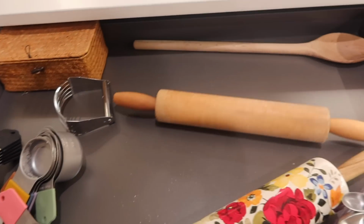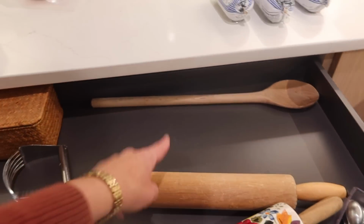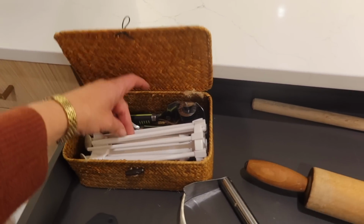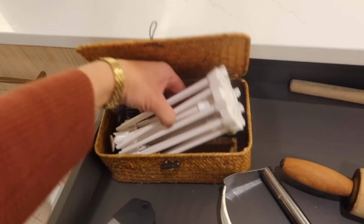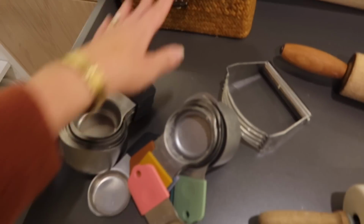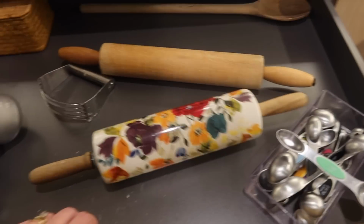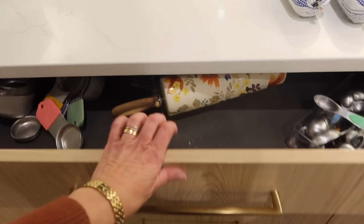This is kind of a baking drawer. We got a spoon that's too big to fit anywhere. I think it came from Kenya. And this is some pasta stuff that some viewers have sent us, and I've used them a number of times for drying pasta, things like that. We got our measuring cups and, you know, that pastry thing that you need, the measuring spoons, all right here. Obviously, there's a lot of room in that drawer still.